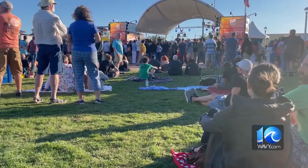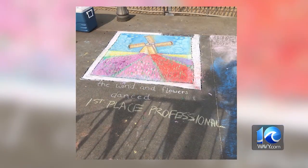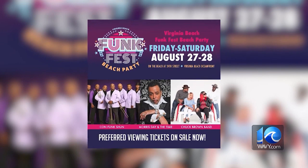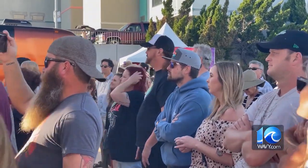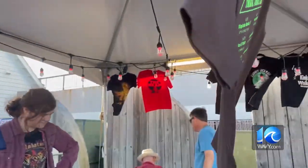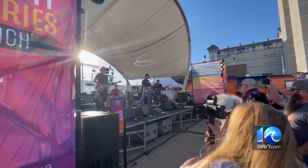So there's a lot going on in that front, plus some events that we're doing that are a little bit bigger, like our Chalk the Walk event, where people get to come and do chalk drawings right on the boardwalk. We have Funk Fest, which is a great funk and R&B music festival coming up later in August. One of our new series of concerts this summer is the Oceanfront Concert Series. We're actually at 17th Street Park, where the band Cracker is playing tonight with Jimmy's Chicken Shack.